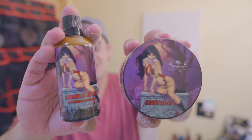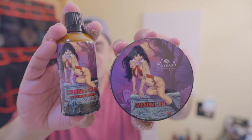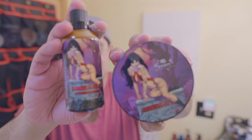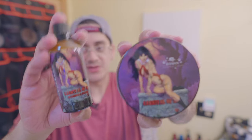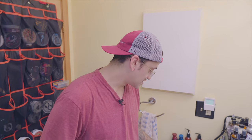Now, you won't see this artwork anymore. This is a one-time deal artwork. So if you trade with somebody for it, maybe you can get this collector's artwork. But they are doing new artwork next time, so it will be a different piece.